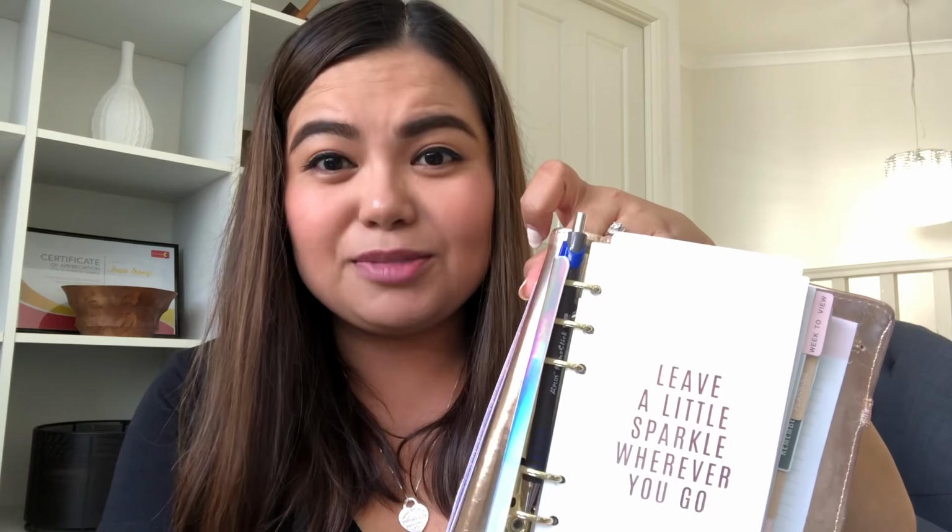Alright, so the next thing that I can grab is my yearly planner, 2018 planner, and it's in this rose gold color. It's really nice and cute, and I think I got this one from Kmart. Here is the planner, and it says live a little sparkle wherever you go, and I do stand by this, and I like how cute it is on a rose gold foil.